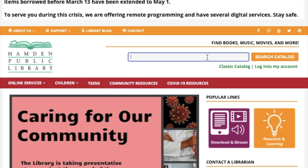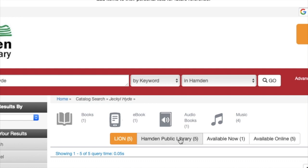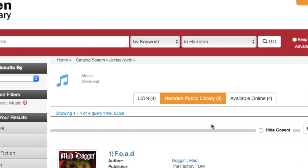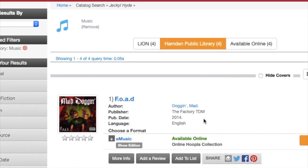But briefly, you can type in a title, author, or keywords that you like. Change the location to Hamden Public Library. In the format area, you can see how you can limit your results to various formats. In the results list, it has to say available online to be available to you.